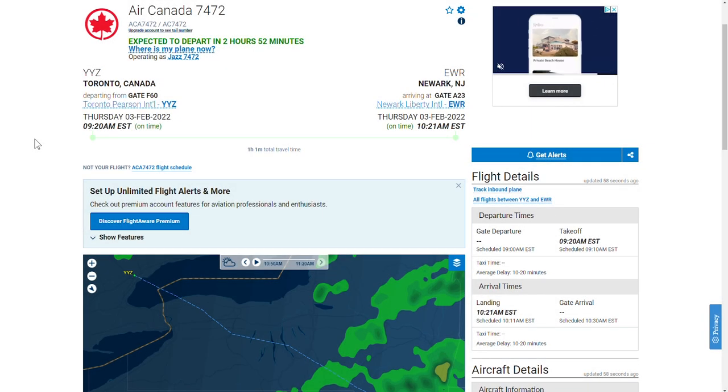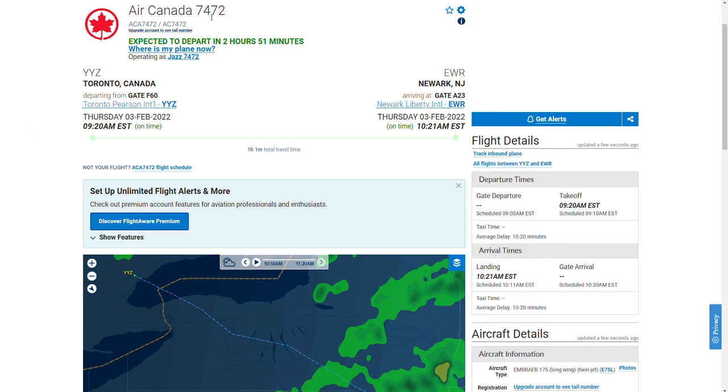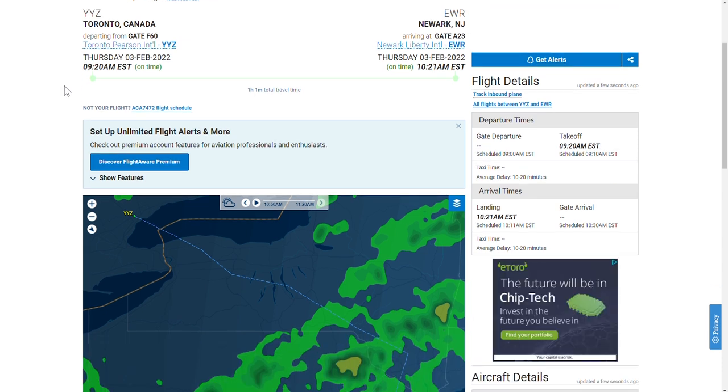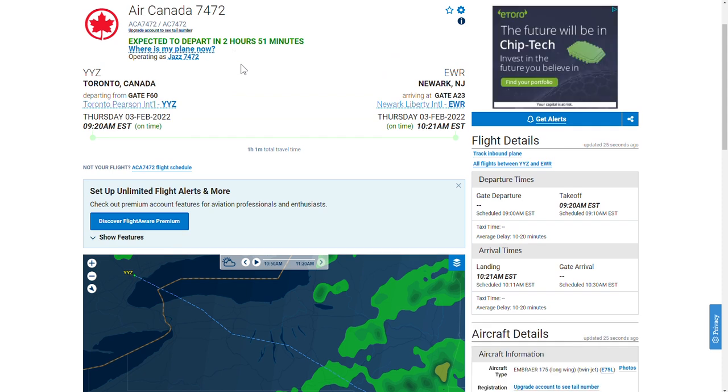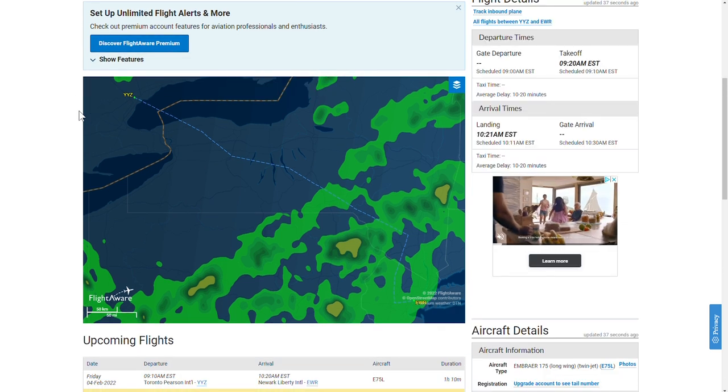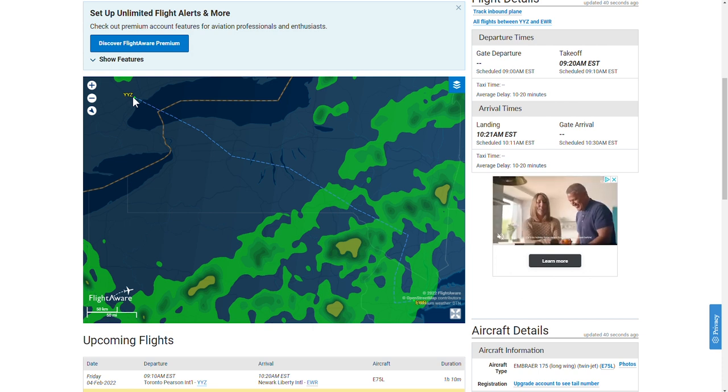Well, here we are. Mark, we're in FlightAware and we're looking at Air Canada 7472, and here you can see the other designators right there. This one's expected to depart in a couple of hours, and it says it's departing from gate F60. I looked up where these gates are, and we'll have a look at that in a moment. And gate A23 is where it arrived at Newark, New Jersey, or will arrive, because this flight has not yet departed. But they have got a flight plan already made for it.